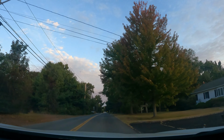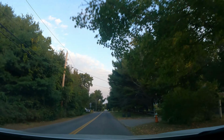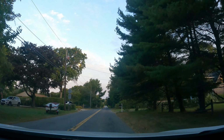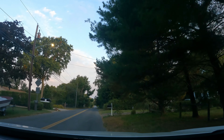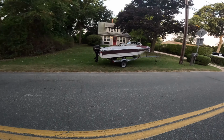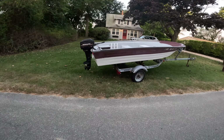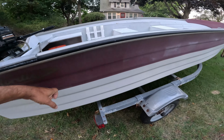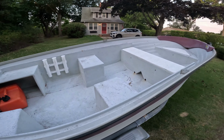Here it is. Oh, hey, this looks like the Nordic I just looked at with Max. It's not. Okay. Nice little tiny boat. Look at that little Merc. Let's see what we got here exactly. All right, we're gonna cross the street here. A Nordic. Wow. Aluminum boat. I think aluminum. Yeah, it's definitely aluminum.